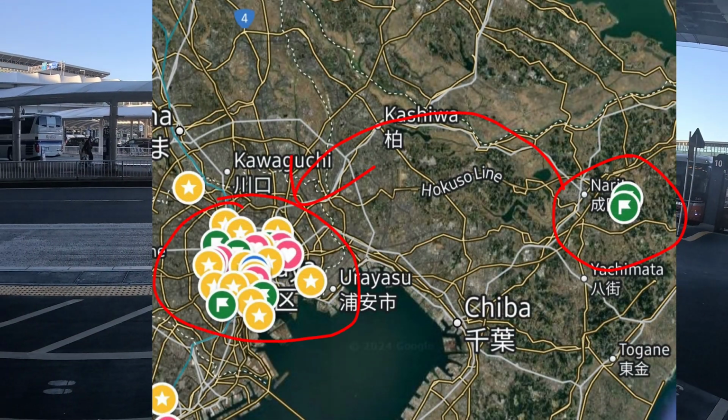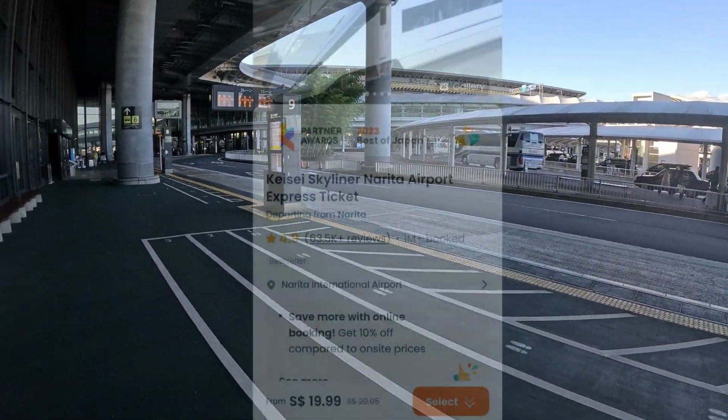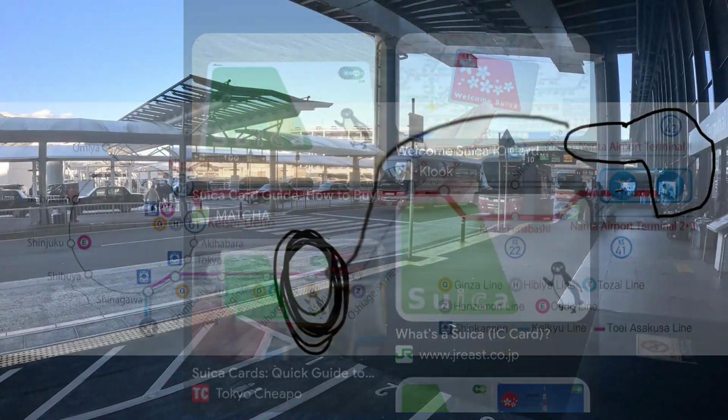So I am staying in Asakusa, or if you are going to Ueno, there is a Skyliner train that you can book on places like Klook. But in this case, I'm taking the Sky Access train, which you can use using your Suica card. So that's where I'm going to go currently.